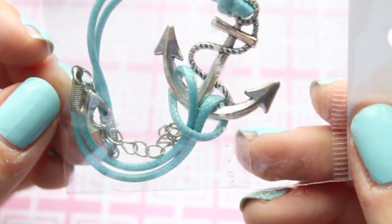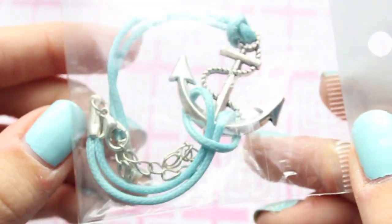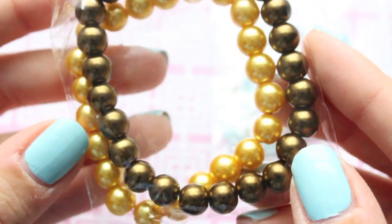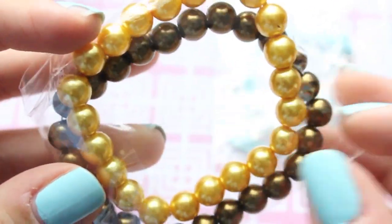She sent this bracelet with an anchor on it, and I love this. It would make such a nice Christmas present for anyone you know, and it also kind of matches my nails perfectly, so that's so cute. And lastly, she sent me these two beaded bracelets, and there's a gold and a bronze, and they are super pretty, and I love the colors.